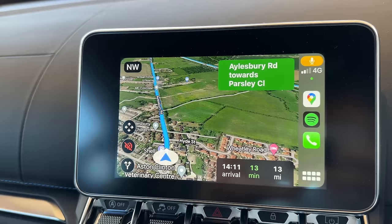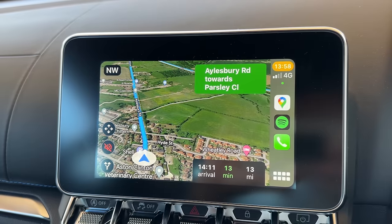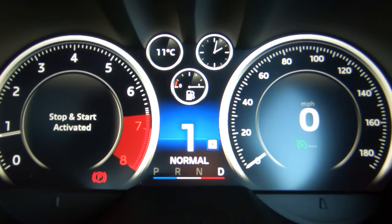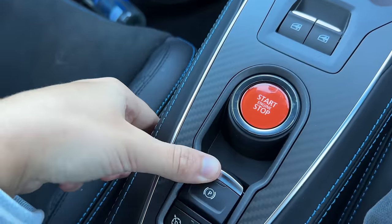Right, so it looks like it's clear to go. I've got my sat nav ready. All the cameras are rolling. We're going to start the engine, drive in normal mode in the car. So we'll start the engine and put it into drive, and we're going to go. So we'll do exactly the same thing on our second journey.